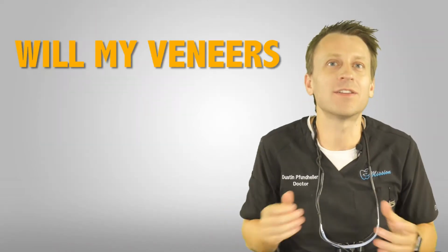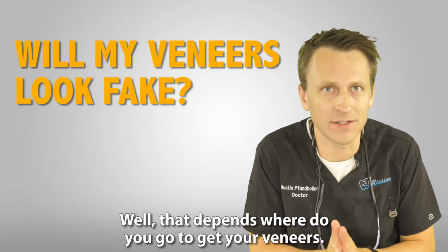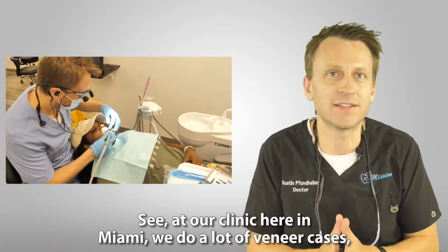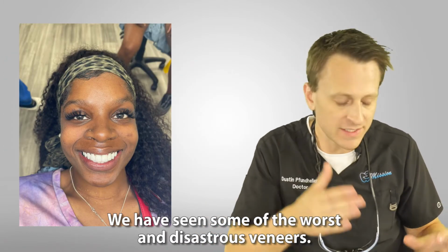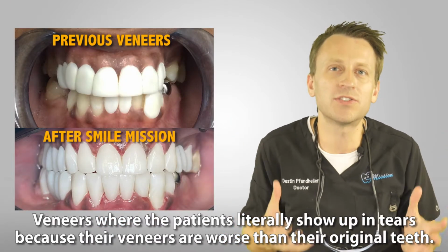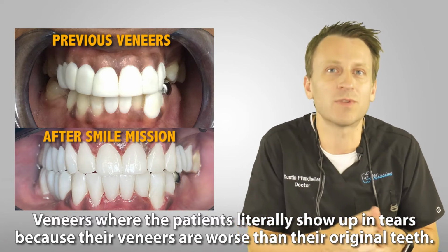Will my veneers look fake? Well, that depends. Where do you go to get your veneers? See, at our clinic here in Miami, we do a lot of veneer cases, and a lot of the cases we do are fixing other veneers. We have seen some of the worst and disastrous veneers where the patients literally show up in tears because their veneers are worse than their original teeth.